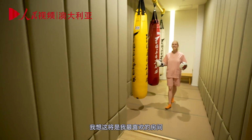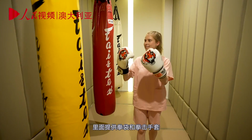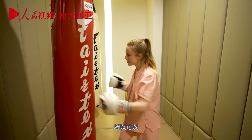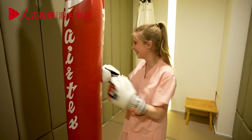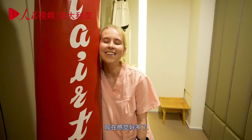I think this here has got to be my favorite room of them all. This is called the vent chamber, and they supply boxing bags, boxing gloves. It's also completely soundproof in here, so you can just get out your frustrations. Oh, I feel better now.